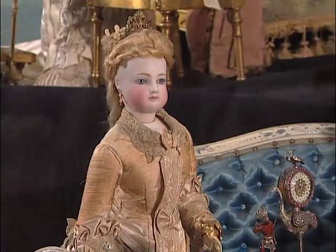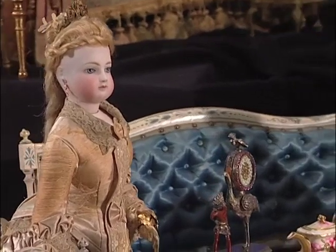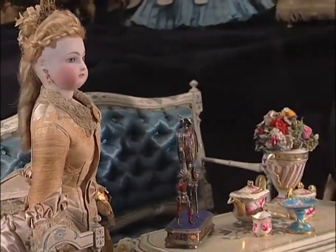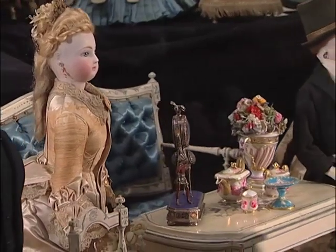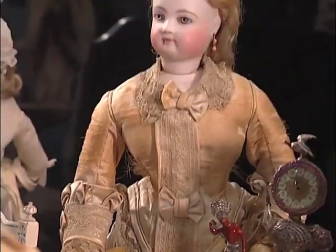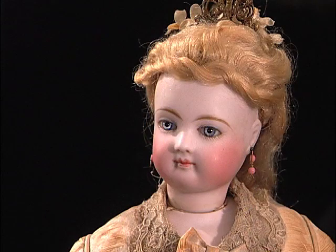A classic Pierre Jumeau doll in a gown that's never been taken off. Classic Jumeau face. Beautiful paperweight eyes. Dewy bisque.